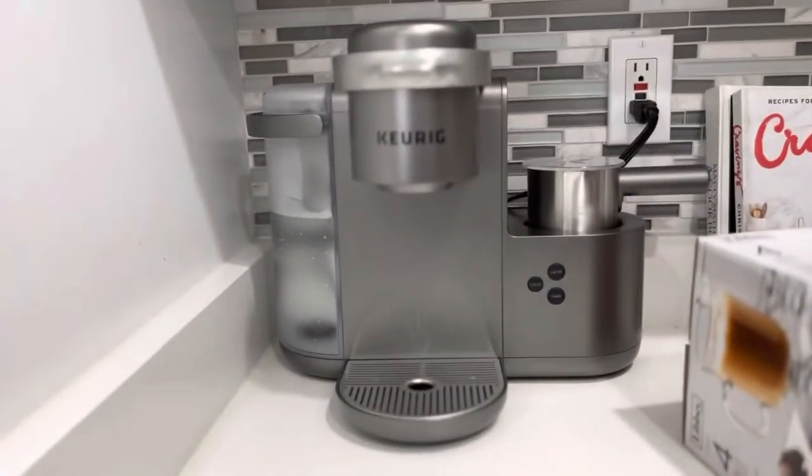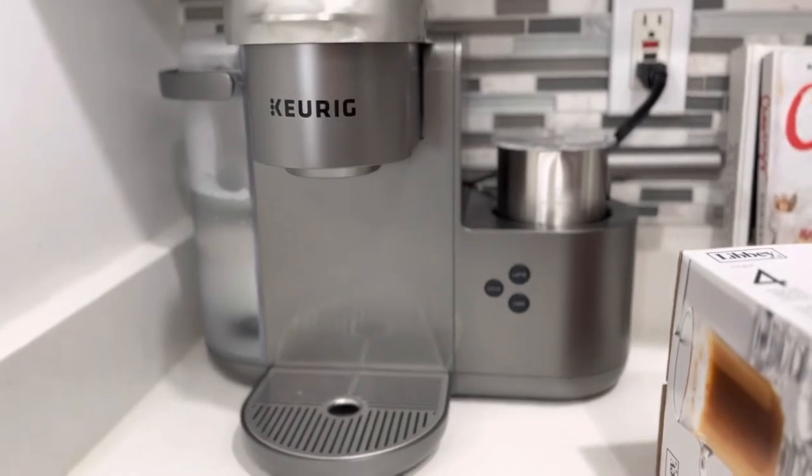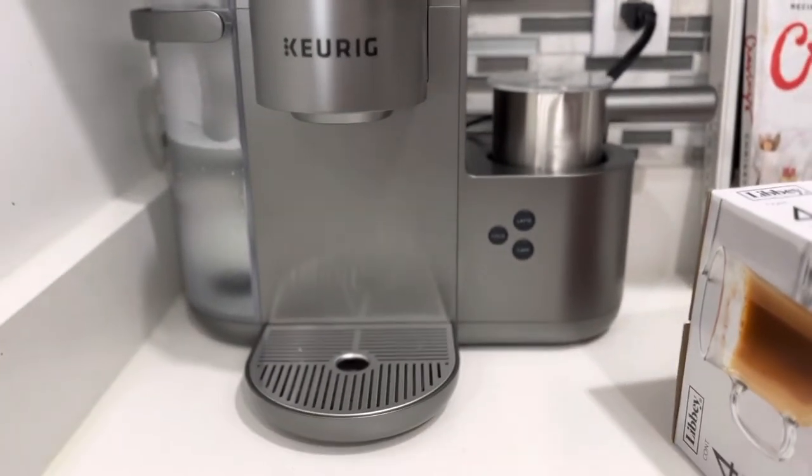We are baristas. This is the barista corner, okay? Welcome to our corner. We're about to chef it up.